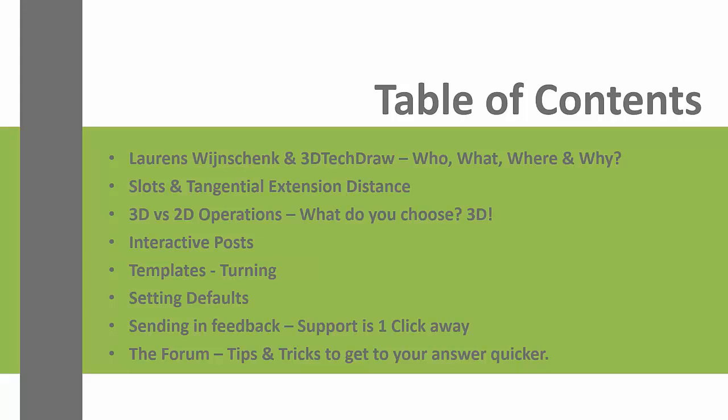Something I'm really passionate about is the interactive post-processors, since that can help a lot of people out with easy things which seem hard in the beginning. Then the use of templates, since people tend to neglect them in the software, which I understand, but they're really useful in turning, and especially in Inventor HSM.